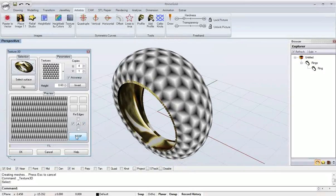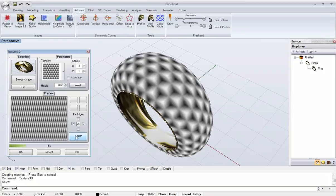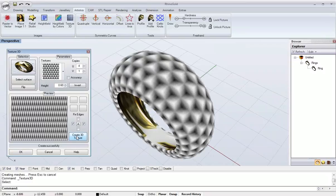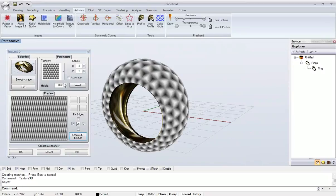Now we can click on preview. To be faster, let me disable accuracy, and I click now. Sorry. Okay, let me increase the height to see it better.